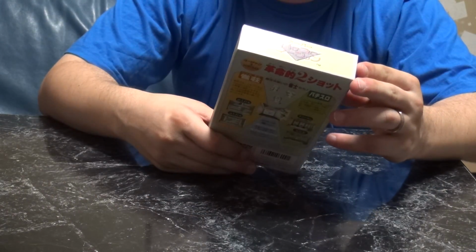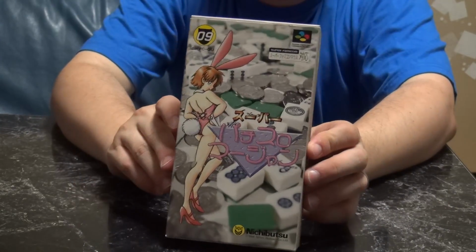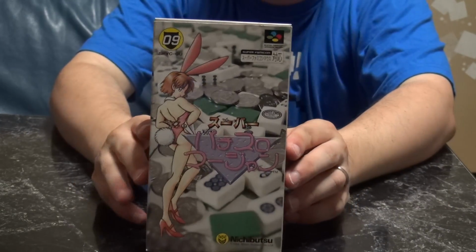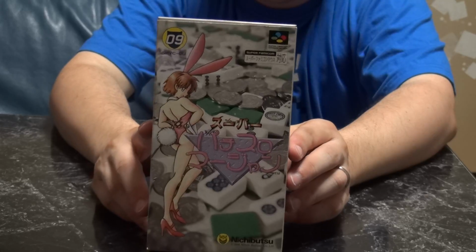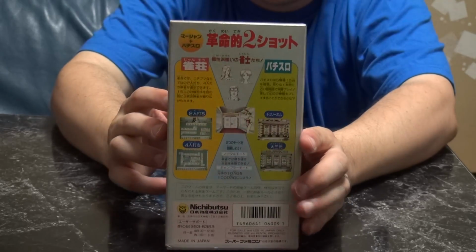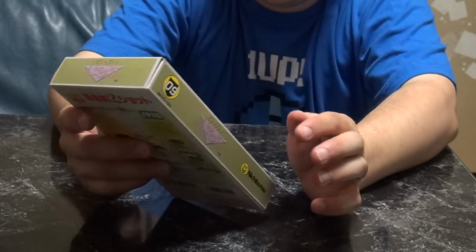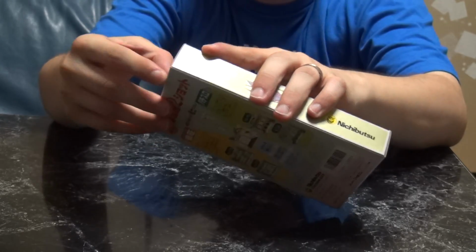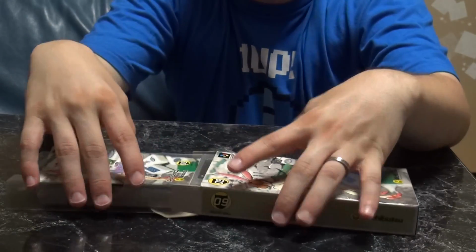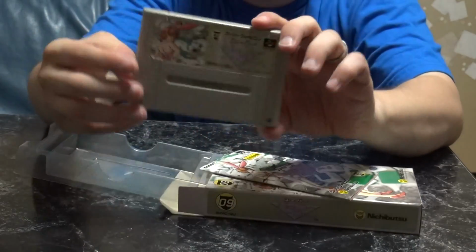Make some room. Next. So, Pachislot Mahjong. So, this is the fusion of Super Famicom games. So, it not only has pachinko, it has mahjong. And it has it all combined. And bunny girls. And was this Nichibutsu? Yeah, Nichibutsu usually makes these pachinko or mahjong games, and they have outdone themselves with this.